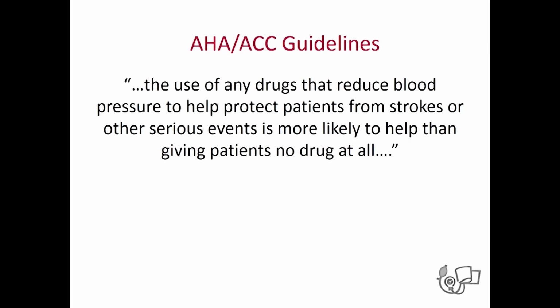This is a quote that applies to the guidelines but wasn't part of the guidelines, which is that the use of any drugs that reduce blood pressure to help protect patients from strokes or other serious events is more likely to help than giving patients no drug at all. So I think this is generally a true statement. Certainly if your blood pressure is 115/75, you don't need any drugs at all.